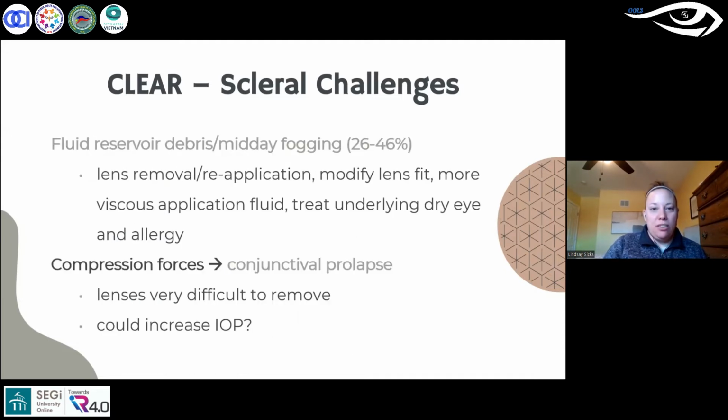So I mentioned my patients are most frustrated by midday fogging, which happens in up to 50% of contact lens wearers. The easiest way to solve this is have your patient take a lens out and put it back in with fresh fluid. But certainly if it's happening with your first lens that you fit, you can modify the fit. Make sure you don't have excess clearance over the central tear reservoir or the limbus. Make sure your edges are aligned properly.